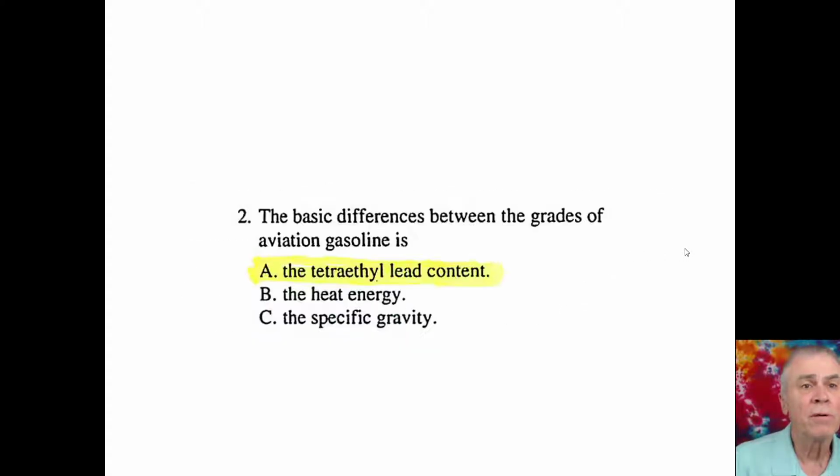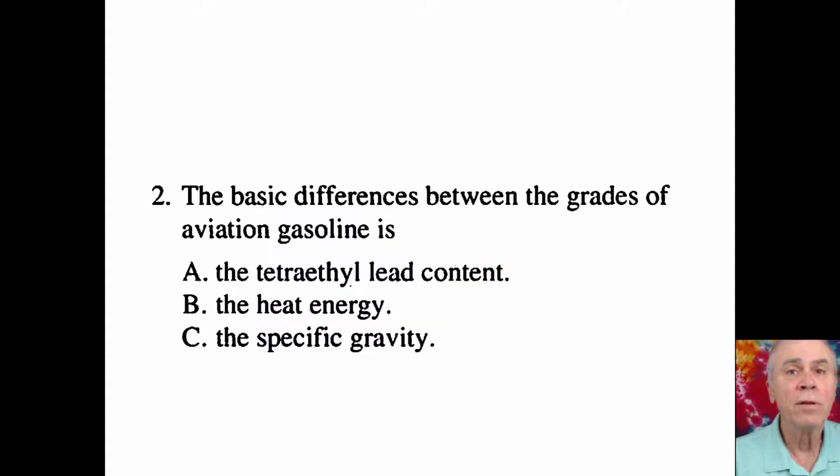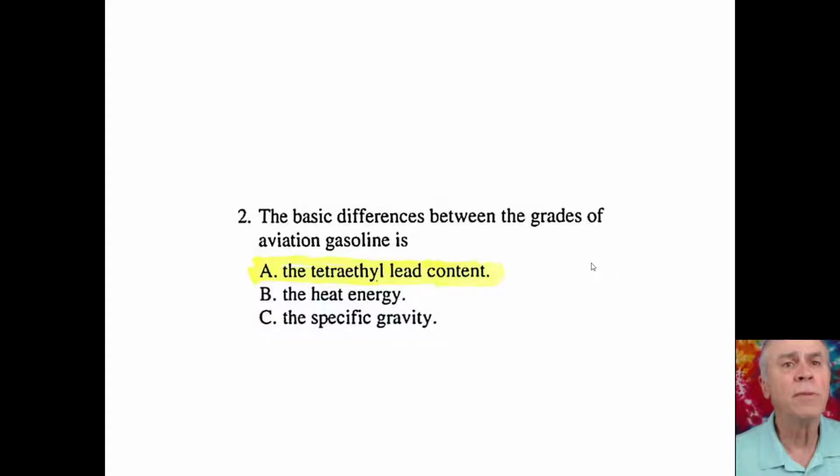Yeah, I could get this one wrong. Ooh, it's just the TEL. All right, well, not sure where I found this question. Obviously, I don't remember much about it, and I see now why I included it. The basic difference between the grades is the tetraethyl lead. I'm not sure I love this question, mostly because I guessed wrong.